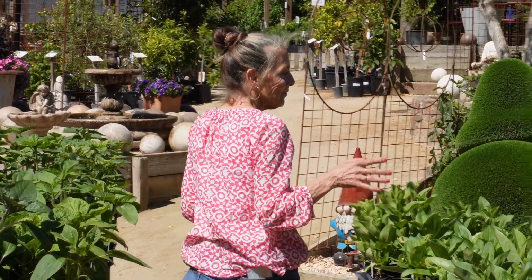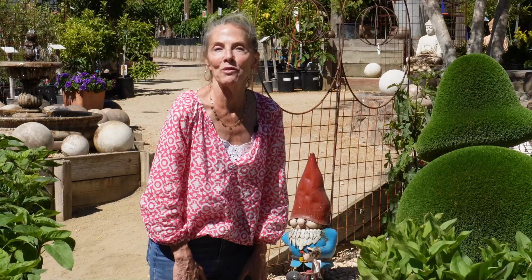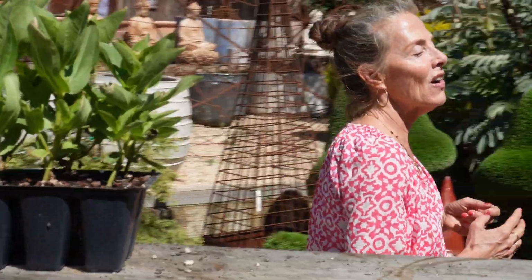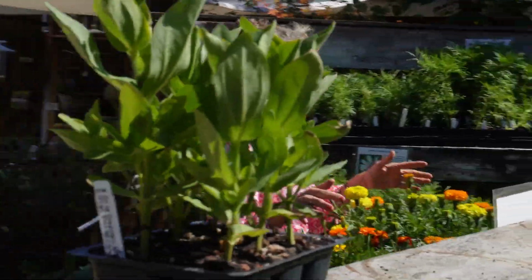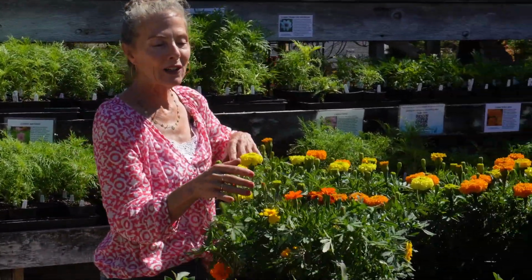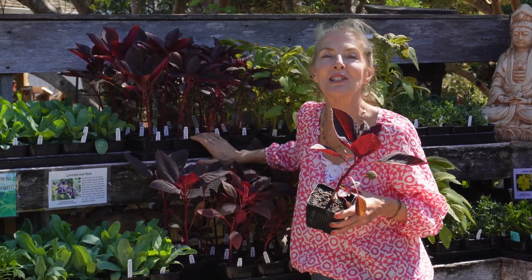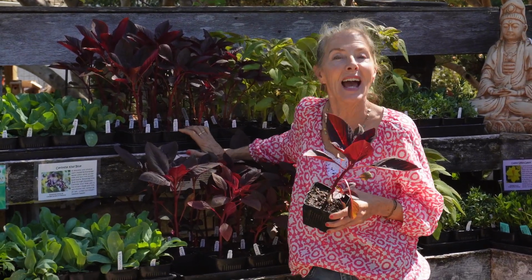The other annuals you want to plant right now, marigolds, of course, which are just so pretty and also make great companion plants in your vegetable garden. Another great annual to plant in June is amaranth.